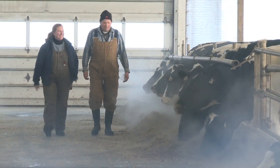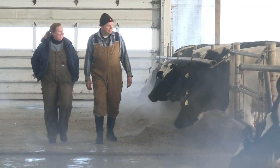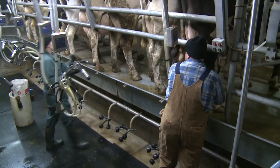With our 105 kilos of quota that we have, since we've been improving the herd and feeding with the Alltech products as well, we've been able to get the cow numbers down to 80 cows to fill our quota. So that's made us a lot more profitable as well.